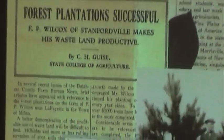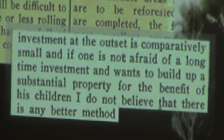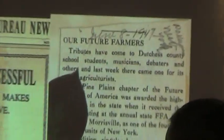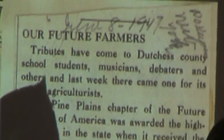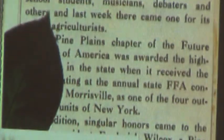I guess I can read it from here. He said, if one is not afraid of a long-time investment and wants to build up a substantial property for the benefit of his children, I do not believe there is any better method. So he was very conscious of leaving a legacy to his son that was very physical in the sense of that farm. And this son, by 1947, is winning awards in forestry. So the son's doing well.